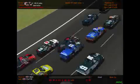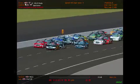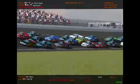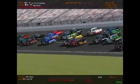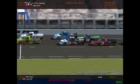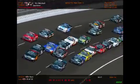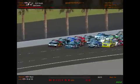And Reese Valken checked up. Oh, Ryan Juke makes contact with Culp. Will they make it? Oh, they're touching again. They made it work. They went 4 wide and it worked. Reese Valken seems to check up again. And oh man, this is getting really antsy right here. Oh no, more 4 wide. And they make that work.